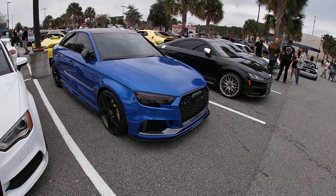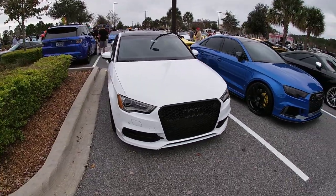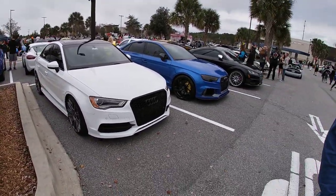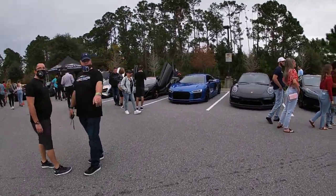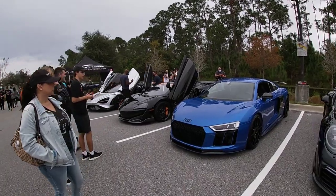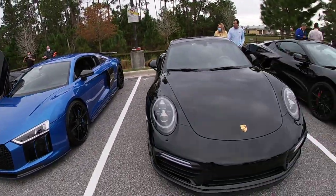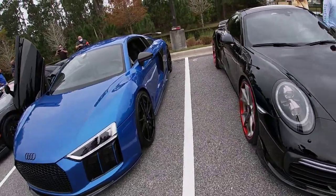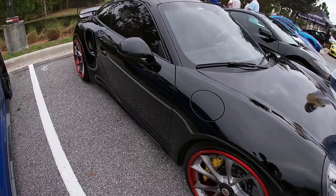What is RS3? Oh, this probably has twin turbos. I'm telling you, that thing was quick. An S3. And here we got the beast. 600. Okay, I already recorded 765. But look at the 600 LT right there. Spider. R8. Look at the rims. This is the one with the rims that you like.